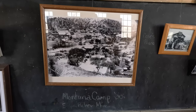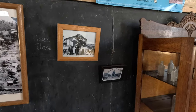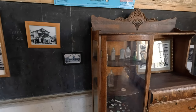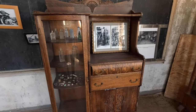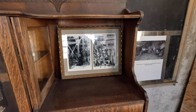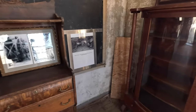Montana camp in the 30s. Some of these cases placed. Now, I see a spot where that used to be. I don't think that exists anymore because I was looking for that. Check out this hutch. That is beautiful. Wow, some little trinkets in there. See if I can. That's at the mine. The workers at the mine. But that's hard to see with the glare.